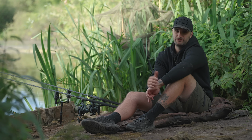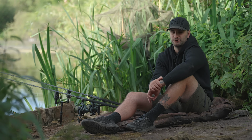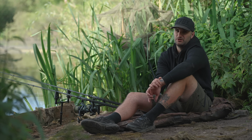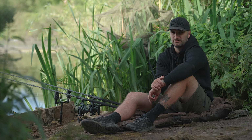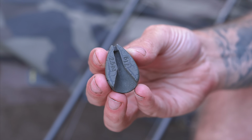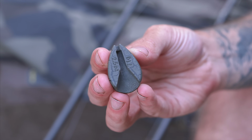Who knows? I've got a flight to catch very soon, so we've had to cut the session short just a little bit, which is not ideal, but I've got to fly to Holland for work, so the rods are coming in early. Just to touch up on the centre impact lead again, the centre impact lead speaks for itself.